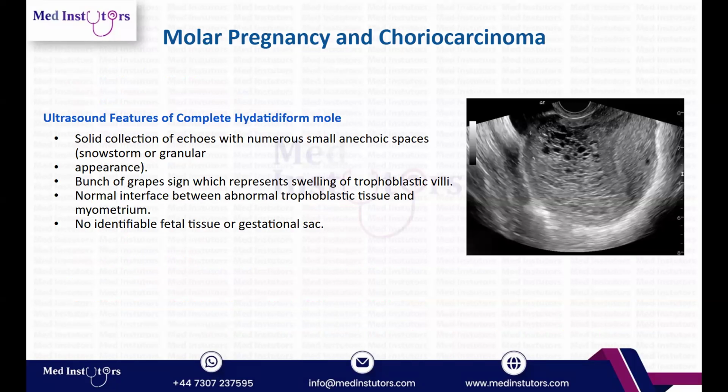The next thing which is very important for your exam is the understanding of the ultrasound features of gestational trophoblastic disease. Because what happens sometimes in your exam, they simply give you a picture of an ultrasound scan. They will provide you some history, some clinical picture of the patient, and you need to diagnose on the basis of that picture of the ultrasound. So that's why remembering the ultrasound features is very important for your exam.